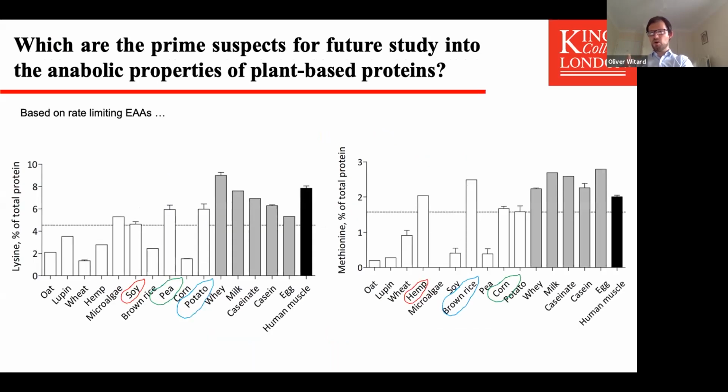Moreover, if we base things on rate-limiting essential amino acids, combinations of different plant proteins can be identified. So if we combine the lysine and the methionine content of different plant-based protein sources, and to orientate you, if the circles are the same color, they suggest complementary plant-based protein sources. So based on this, it seems that combinations of potato and rice protein, corn and pea protein, and soy and hemp protein appear to be complementary in terms of providing a complete essential amino acid profile for supporting rates of muscle protein synthesis in older adults.